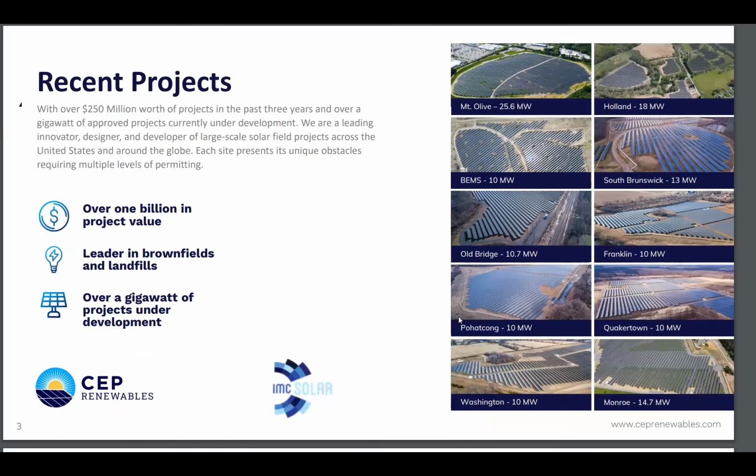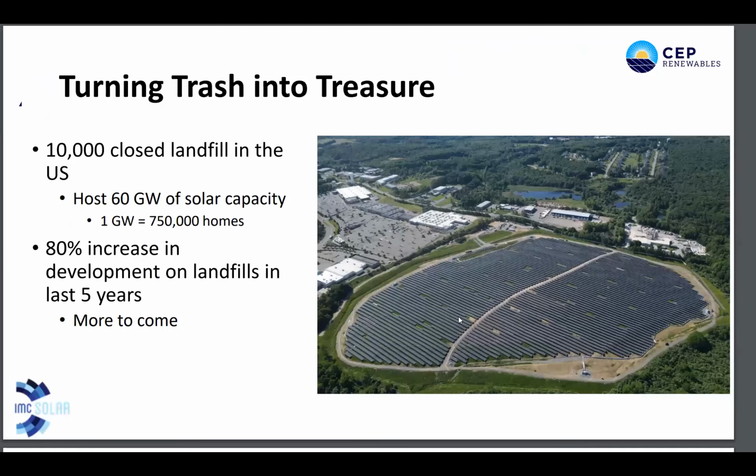We currently have $250 million worth of projects. We have about 1 gigawatt in development. On the right side there, you see the sites that we've worked on. These are all landfills and brownfields in New Jersey. A lot of our work has been done in New Jersey. The state is at least a decade ahead of Ohio. I can't speak for West Virginia in terms of community solar programs and incentives. So this is really where we've done a lot of work, in the New Jersey area.